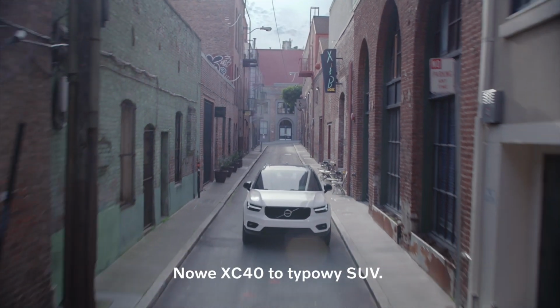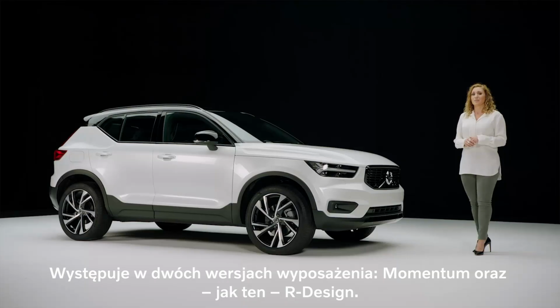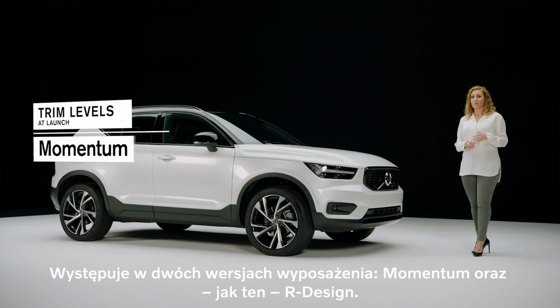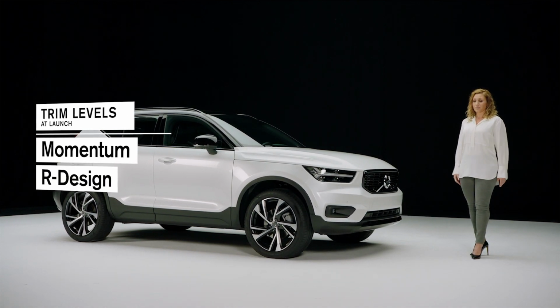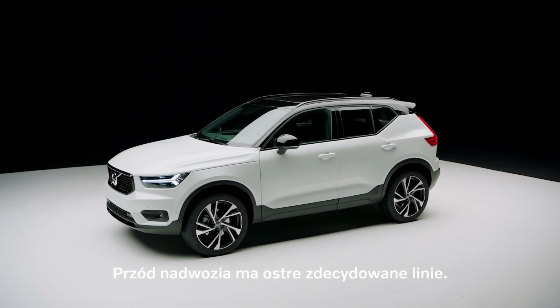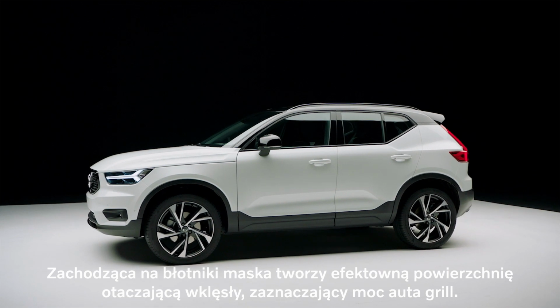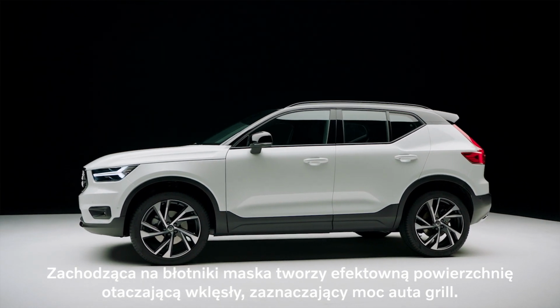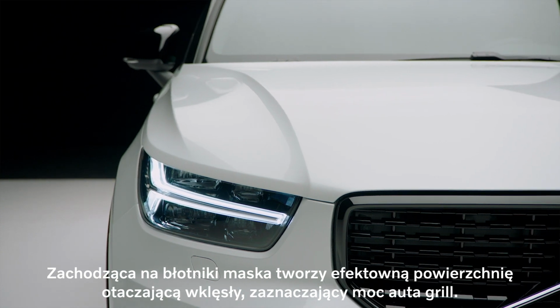The new XC40 has a clear SUV identity, and you can further customize it in two trim levels, the Momentum, and like this one, the R-Design. The front has a powerful shark nose appearance. The clamshell hood gives a very dramatic surface area, which frames the concave grille with its refined strength.